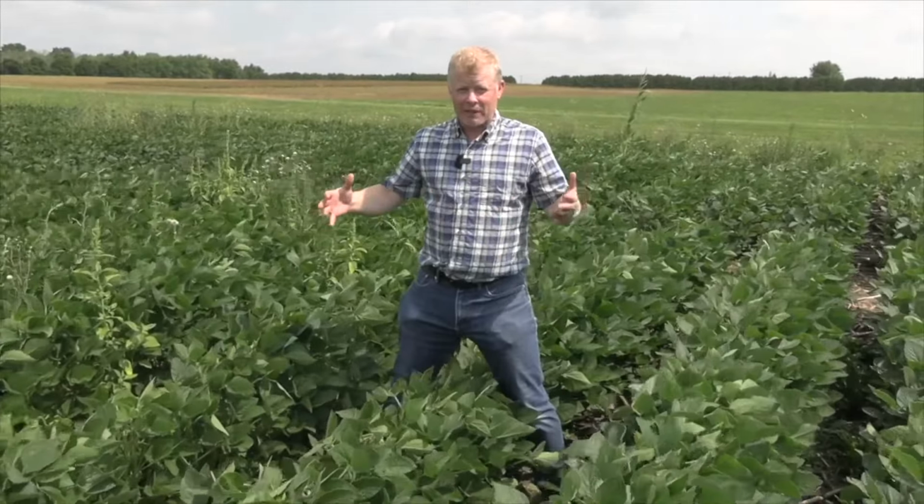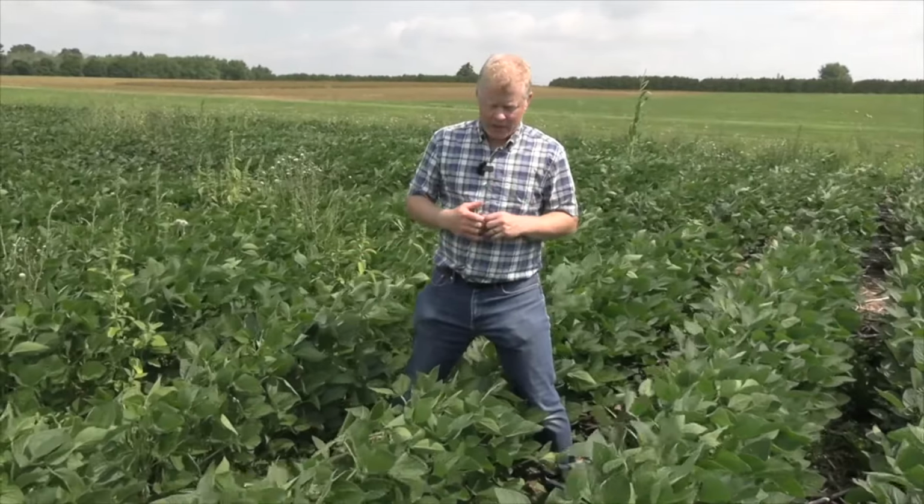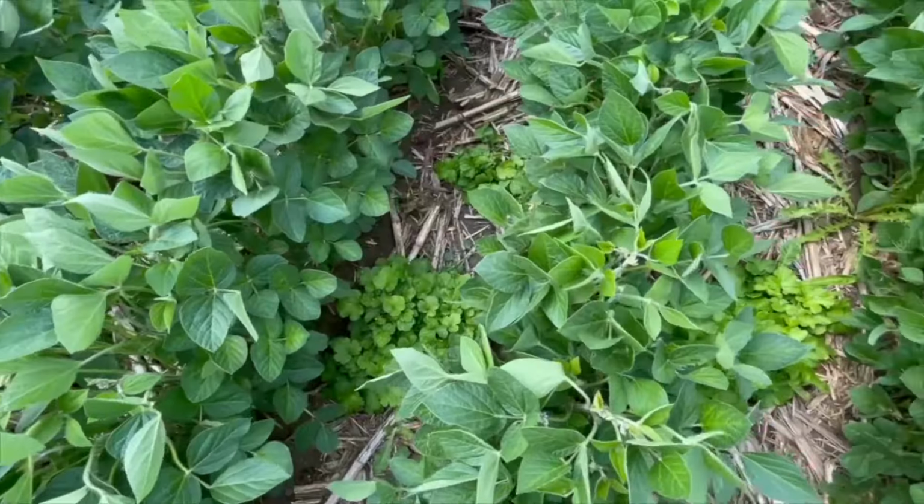But I think the phrase goes, nature abhors a vacuum, right? Where one thing is eliminated, it will be filled by something else, right? And here we're already noticing in some of our plots weed species that are naturally tolerant to the herbicides that we would tend to use in those soybean systems.